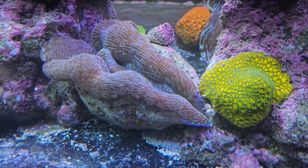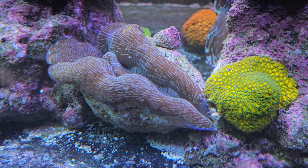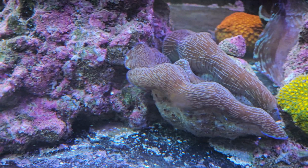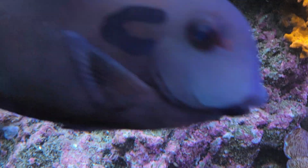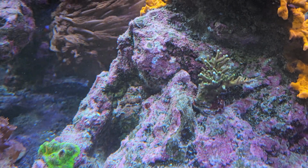Hopefully that John Dory won't start growing over its shell because that might cause a problem. But that seems happy. That is another frag I picked up.